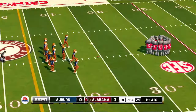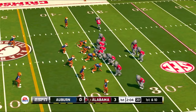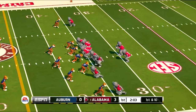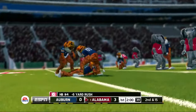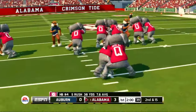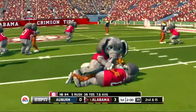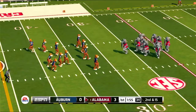So we're just about ready to return to action. Alabama is up a field goal. Give to the tailback, and he's met in the backfield. Loss of four on the play. That'll bring up second and 15. From their own 31-yard line.